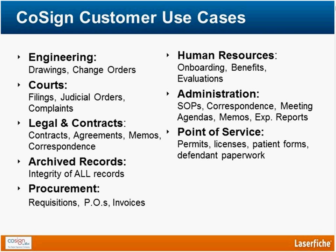We have one court customer that was concerned about hacking, so they purchased Cosign simply for batch signing of every document that was going to go into deep archives, so that when somebody opens, for example, a judge's order 10 or 15 years from now, they would immediately be made aware if somebody had tampered with the records. I'm not going to go through the rest of these, folks, but I think you get the idea.